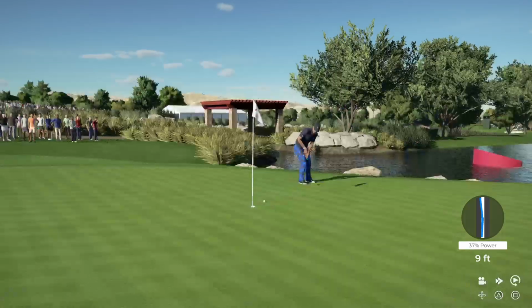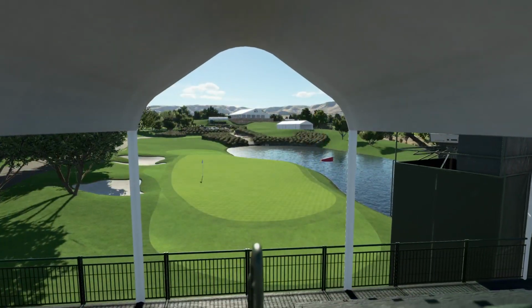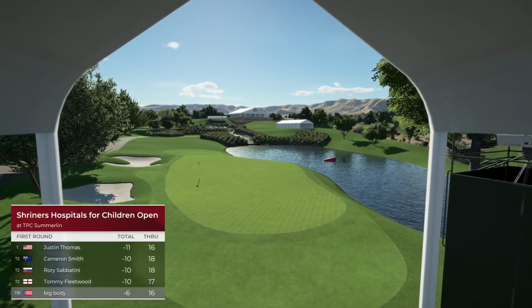This one has eyes for the hole. Yeah, nice mid-range birdie putt, that one. And that will take him to 6 under. Our current leader is enjoying a one-shot lead.